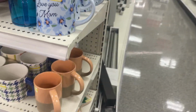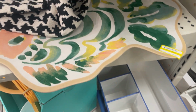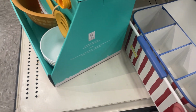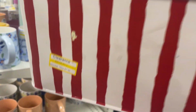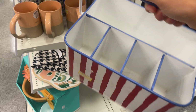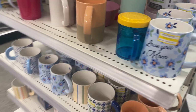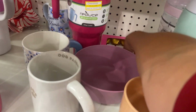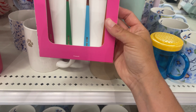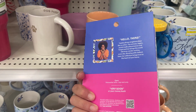Okay, let's go see what other clearance items they have here in the kitchen aisle. What's this? Oh, a little platter. That's cute. This is what I had my eye on. I like this little utensil server. $15, now $7.50. This is great for 4th of July. It's pretty sturdy too. Okay, let's go to another area. Oh, what are these? Dessert spoons, Tabitha Brown. That's cute. Nice.